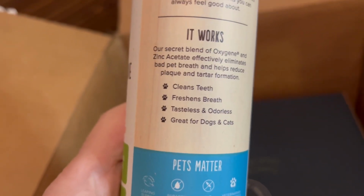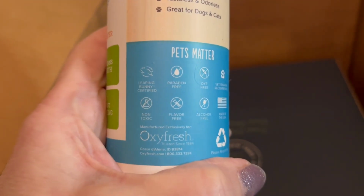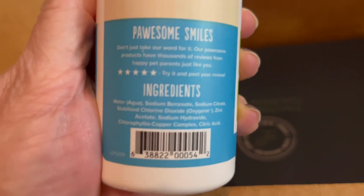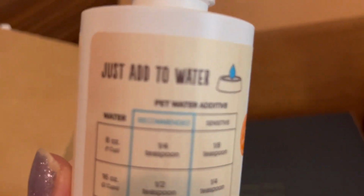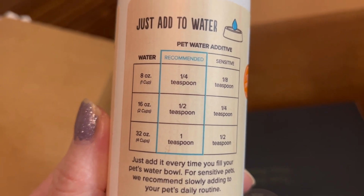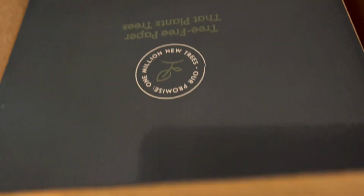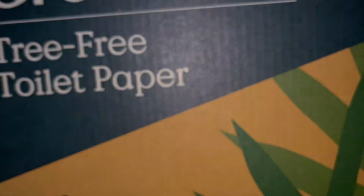It has a secret blend of oxygen and zinc acetate, effectively eliminates bad pet breath and helps reduce plaque and tartar formation. It cleans teeth, freshens breath, tasteless and odorless. It's great for dogs and cats. Not that my kitties have bad breath, but I just think it's a cool idea. You're going to help them keep their teeth clean. So in 8 ounces, you're going to put in 1/4 of a teaspoon. And this is an 8 fluid ounce container. Oh yeah, so that'll last a long time. And it is $11.99.